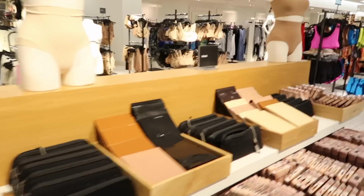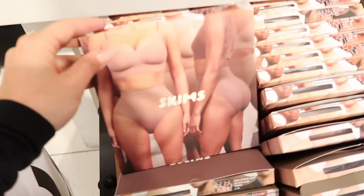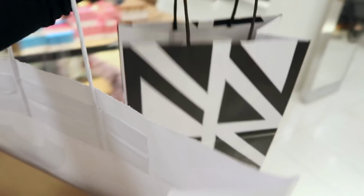Woohoo! Ooh, you know, while I'm here, I love to support my girl. What you got, Skims? You know, this would actually be a really cool shirt. All right, bonus. We'll see, Kim.